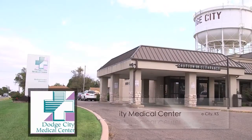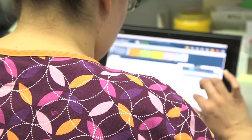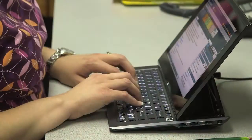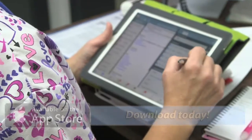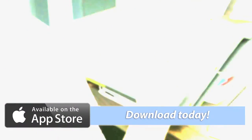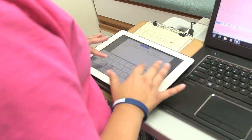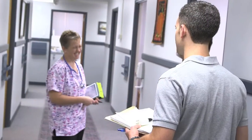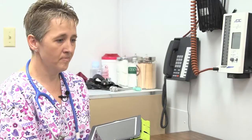Dodge City Medical is a multi-specialty practice located in Dodge City, Kansas. After implementing eClinicalWorks and seeing the advantages from their EHR, they took their practice a step further and implemented eClinicalTouch. Using eClinicalTouch on the iPad became much easier and faster for the practice than on a laptop. And it's less intrusive during the patient visit, and patients love that the practice is using the most up-to-date technology. I think it's been a great improvement in my workflow, and I'm glad to have it.